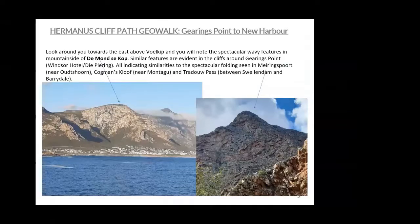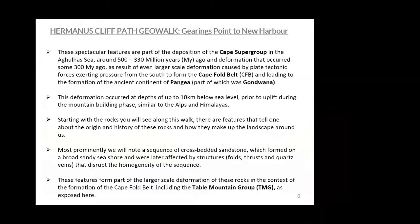So on this walk, the obvious things that stick out are towards the east. Above Voorklip, you'll see these spectacular wavy features in the mountainside of the Mons Kop, and some of the features evident in the cliffs around Gearing's Point, and we'll see that below the Windsor Hotel at the Pieren. And these all indicate similarities to the spectacular folding seen in Meiringspoort, near Oudtshoorn, and in the Theronsberg Pass, near Swellendam, and of course Cogmanskloof near Montagu. These really spectacular examples of disharmonic cascade folds, which many have ascribed to the process of gravity causing this folding.